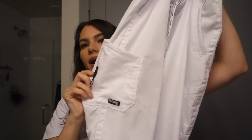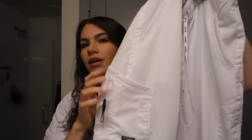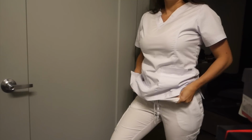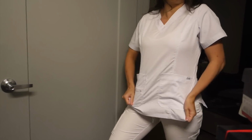I'll link them below. But these are nice too because they have pockets for scissors or flushes. That's where I put my flushes. And they're also jogger style. Now these are like more mid-waist, I'd say. So I think they work really well underneath of the shirt. Let me show you. They can be a little see-through sometimes, so you gotta be careful. Actually wear a jacket over.